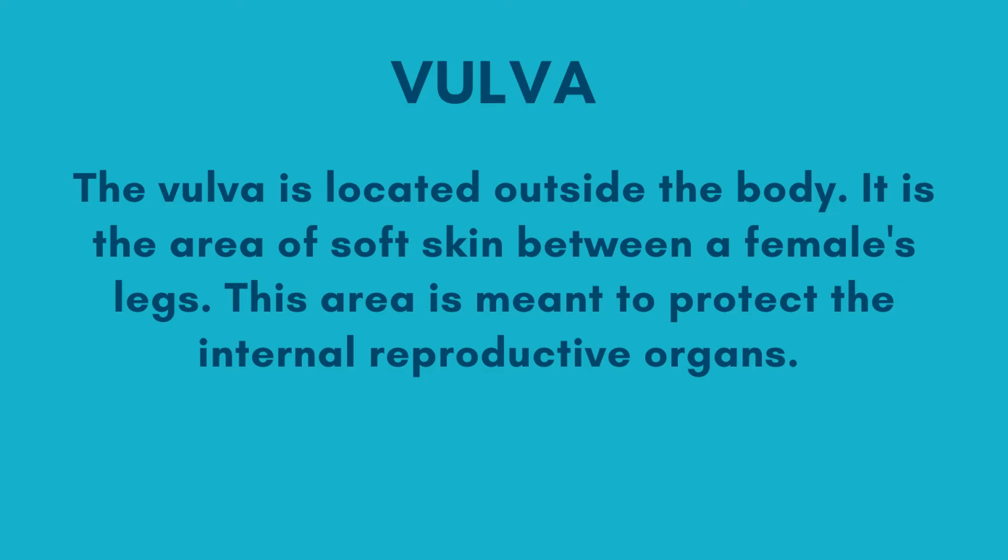The vulva is located outside of the body and is the area of soft skin between a female's legs. There is an outer and inner fold of skin. The outer fold is called the labia majora, and the inner fold is called the labia minora. These folds are meant to protect the internal reproductive organs.